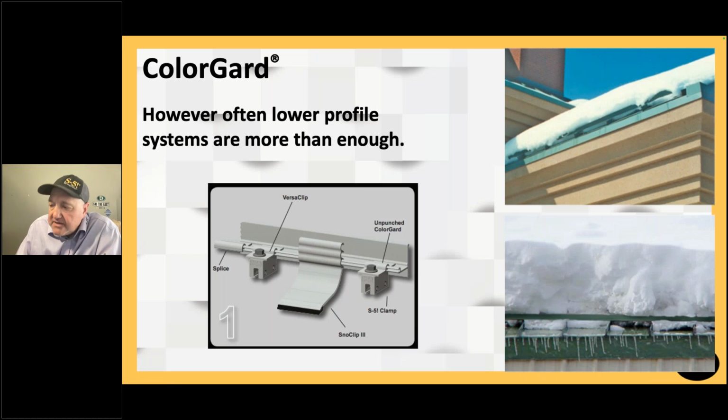Our color guard is a product that is low profile and works really well. We have various products. We have X guard, and Brandon can say more, he's more on that side of it. This stuff will help keep that snow up there so people don't get hurt. If people have a building that doesn't have it, that's a good suggestion, that they need to put that on for safety.